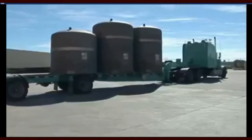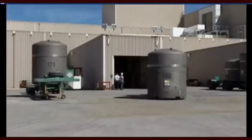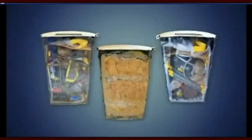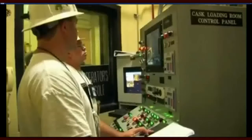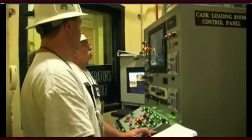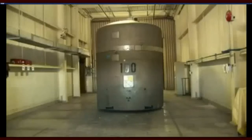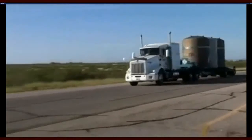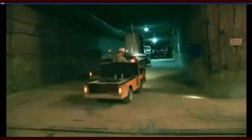It's low-level waste, not bomb components, but stuff that's been contaminated with plutonium and uranium, like gloves and jumpsuits and tools and rags. The stuff comes from Department of Energy labs and plants around the country, places that produce nuclear fuel and weapons, like Los Alamos National Lab. It's all packed into super secure containers that are trucked in and packed away in 56 storage rooms carved out of the salt 2,000 feet underground.